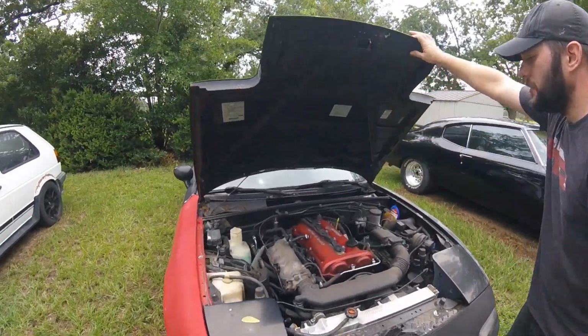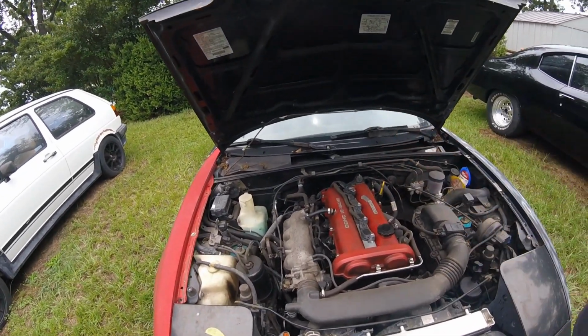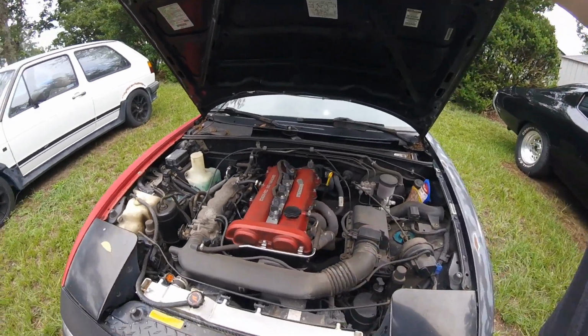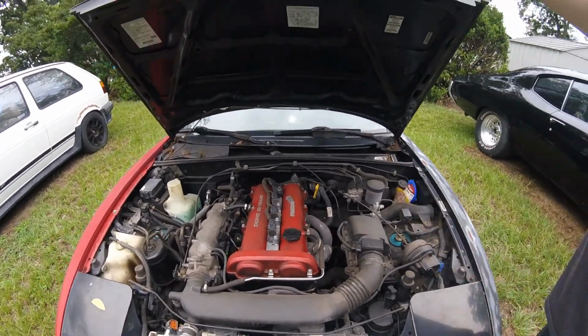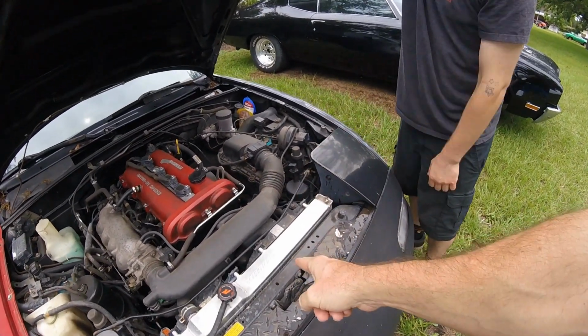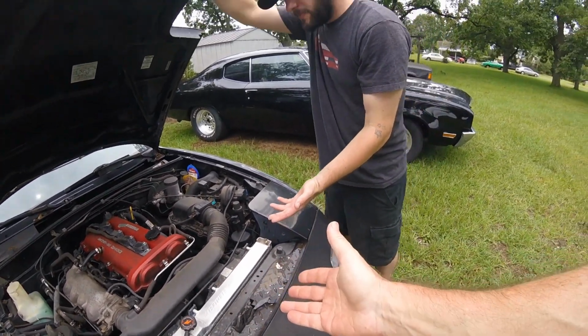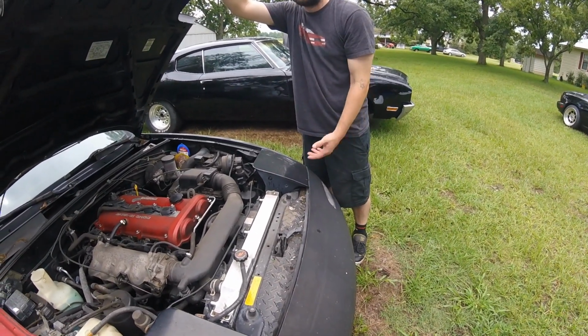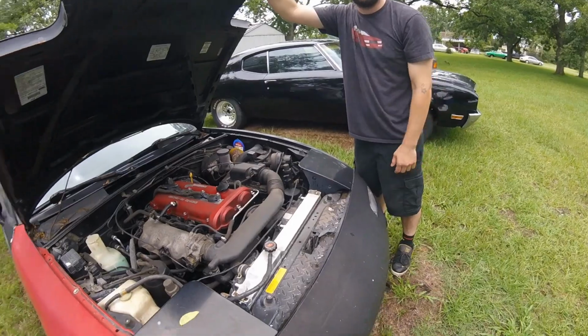I've done just a few modifications. I have the individual coils. I modified the stock headers instead of getting actual headers because they're so expensive. I wrapped them. And I have the radiator. That's about it. What do you think of this radiator? Let's talk about this in the video, actually. It's pretty. As far as cooling differences, I don't have enough upgrades to make much of a difference.